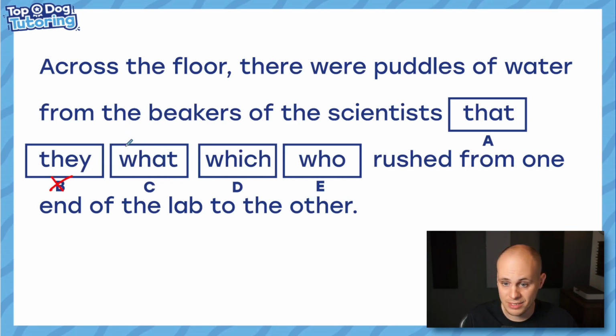What is a really classic mistake. It's such a good trap because a lot of children use the word what when they shouldn't be. What is a questioning word. It should not be used in a sentence like this. We're going to get rid of it. Then we've got which and who, and they all sound okay. The beakers of the scientists which rushed from one end of the lab to the other, who rushed from one end of the lab to the other.